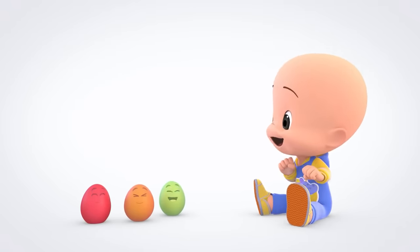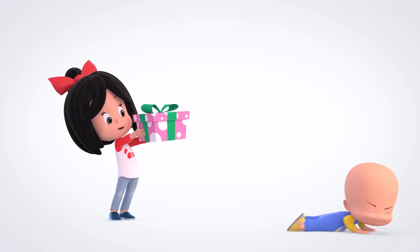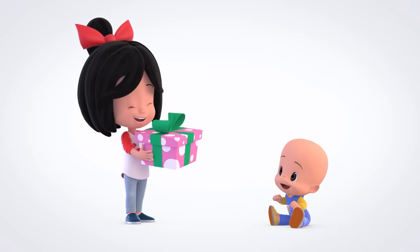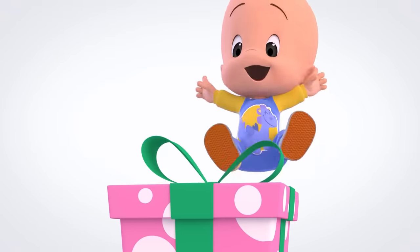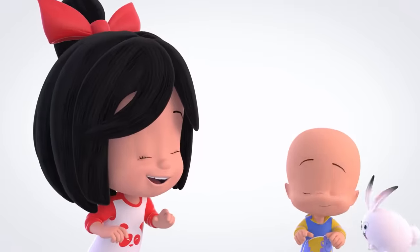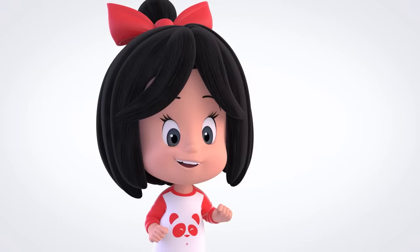Surprise eggs! Let's go, Cuquin. Present, present. Do you want to know what's inside? Yeah. Run! Come see it! Present! Here you have your gift. Open it. There are many surprises. Oh, surprise! Surprise eggs! Go get them!